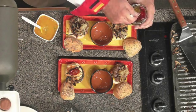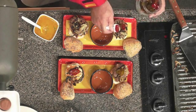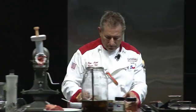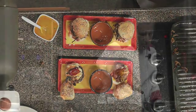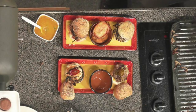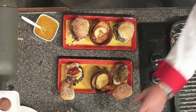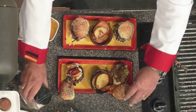So we'll put one there. Couple there. Couple there. And we're going to serve that with a little side of potatoes. Like that. Got a few crisp here. You need to make sure you always season. Nothing like bland food.